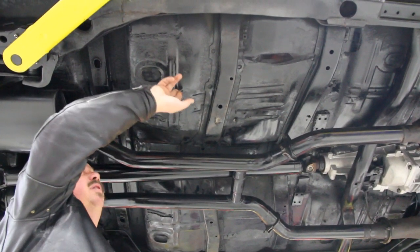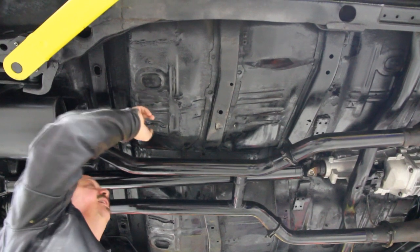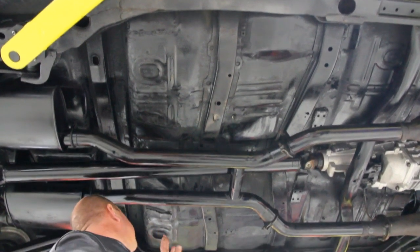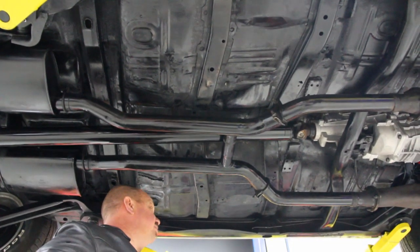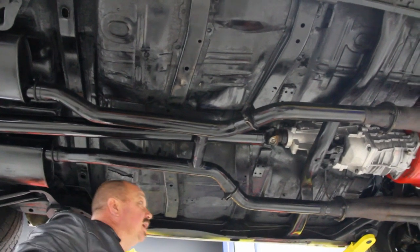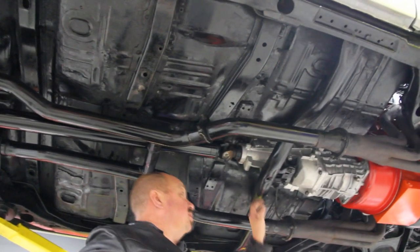We do have a couple of patches that are welded in here. It looks like 6x6 on both sides here. Looks like they cut them out of another car. Real nice. The frame's in awesome shape. Just beautiful. That cross member's in good shape.